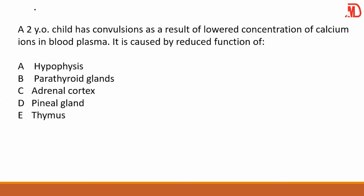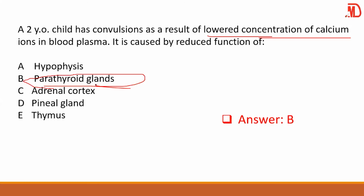A child is showing a low concentration of calcium. Calcium is controlled by what? Of course, parathyroid. Sometimes you see the question, don't waste your time. If you see it, you will know. They've told you there's lowered calcium concentration. So if it's lowered, of course, we're talking about parathyroid hormone because that's what controls calcium production. And of course, if there's no calcium, it can lead to a convulsion. Simple as that.